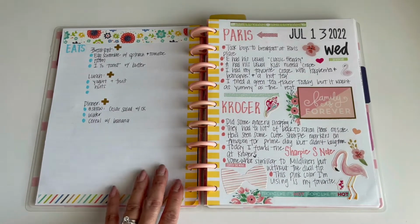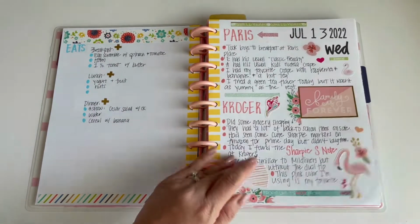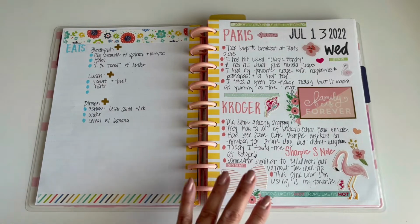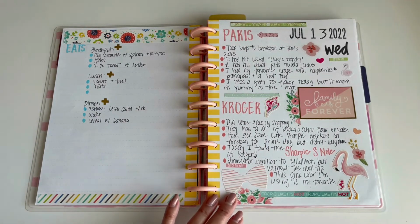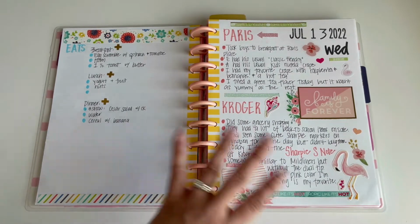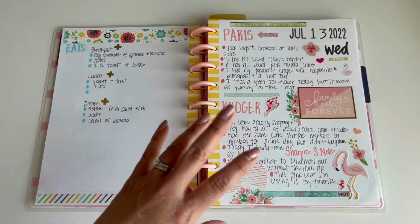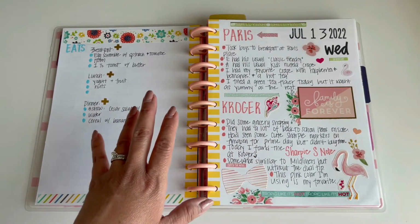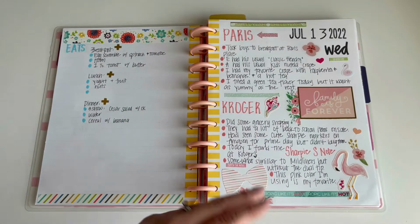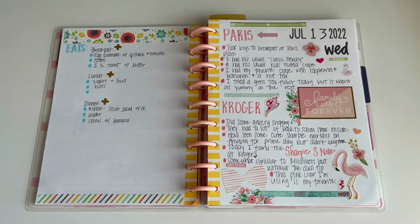I'm not going to do a flip through because there are certain details in these pages that I don't want to share, but I will show you a couple of different layouts that I've done that have been really fun to do. And I think the whole point is just finding something that is good for you in your current season, and then changing it up or making it better as you start to practice it. So let me show you example number one.